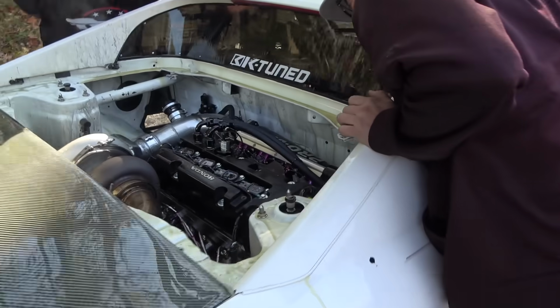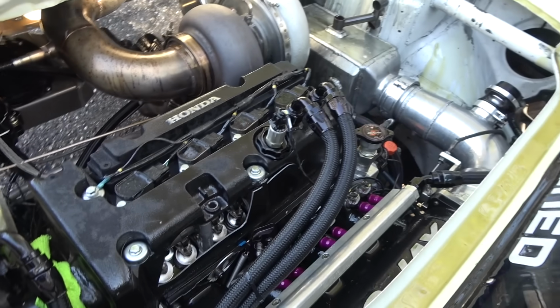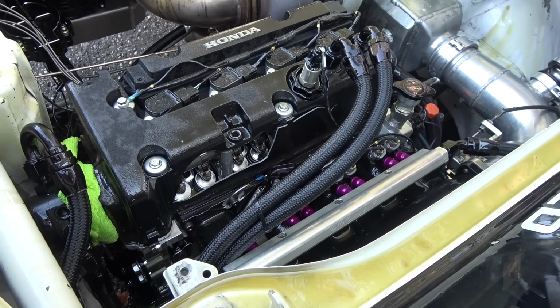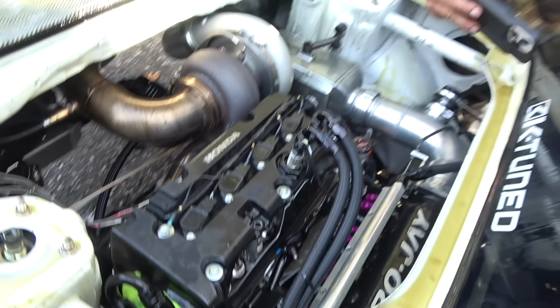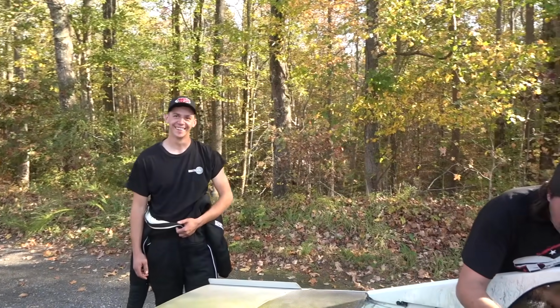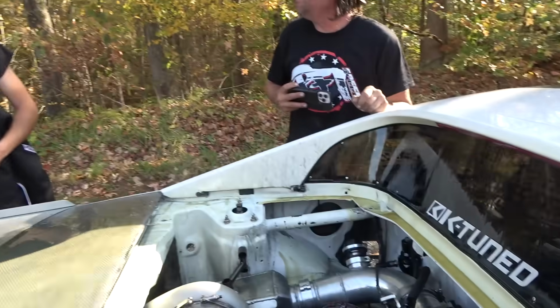Oh my goodness. Whoa! Holy! How does that happen? Jesus. I've never in my life. That's some crankcase pressure. That's a lot of crankcase pressure, dog. That pump don't come out no more, dude. Oh my goodness. I can't even. Do you know what you ran? I don't know. Nothing's even.